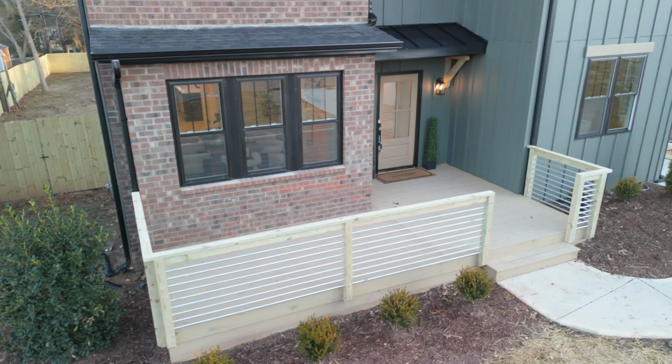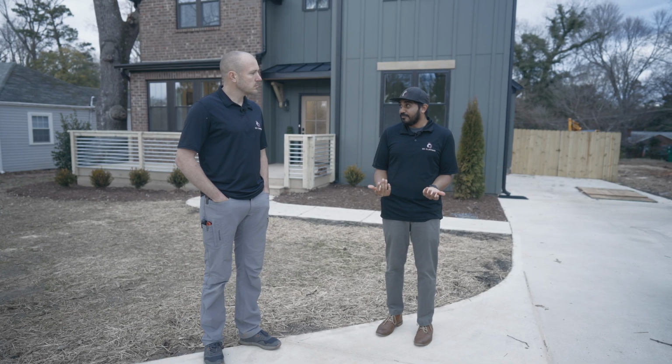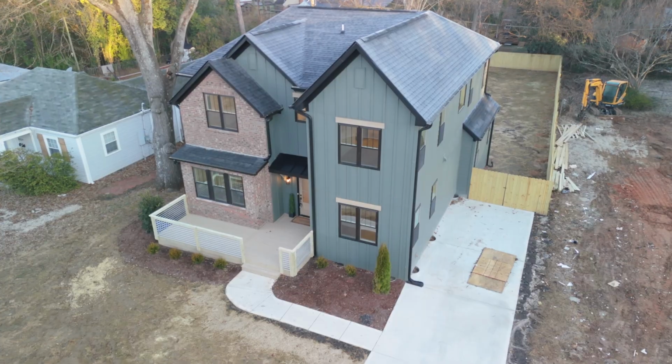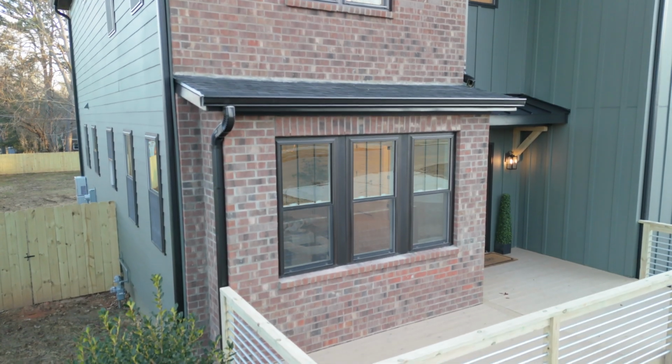The owners that have already bought the house, they chose to have the railing there. We actually didn't. I kind of like it with the railing, I'm not gonna lie. I think I was being cheap and not wanting to put it up. I think it does finish the look out, so. It's a great front elevation.